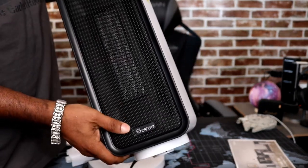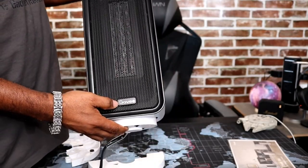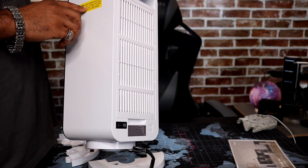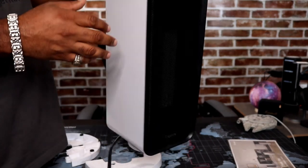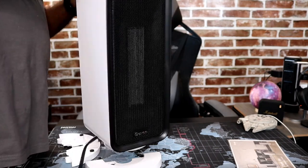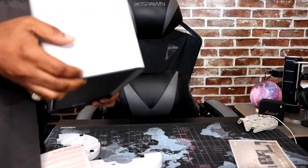See the nice little grill right here? Got your little Govee logo down here at the bottom. You can see little caution stickers: high temperature, keep off electrical cords and curtains, all that good stuff. Trying to warn you about stuff. Oh yeah, look at the top of this thing before this thing gets hot.